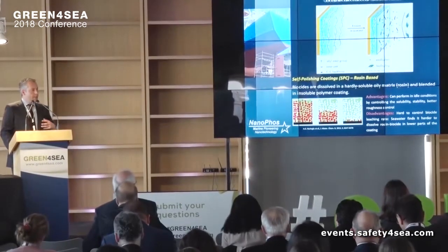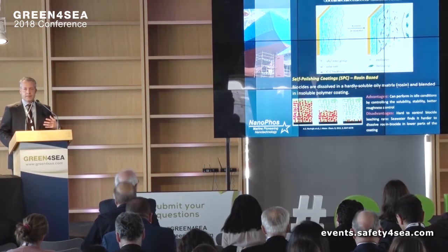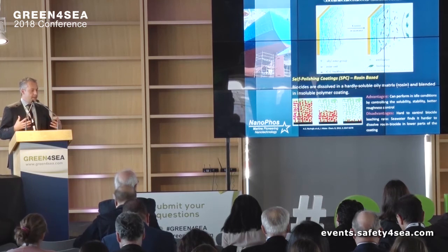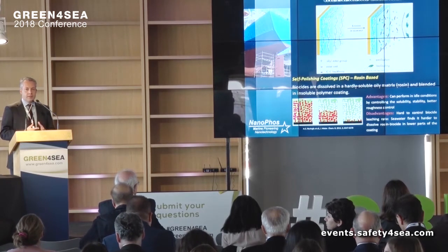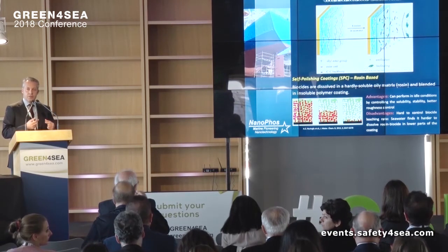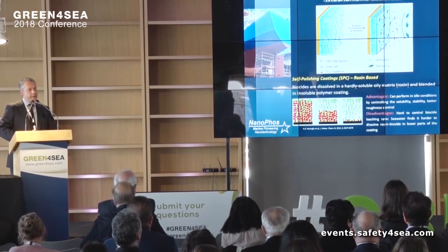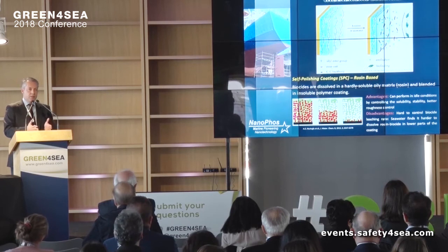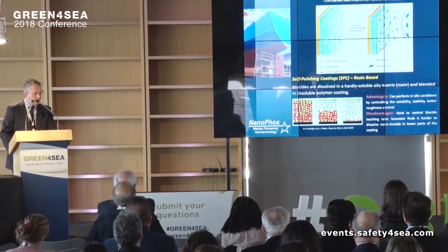Now, what about the mechanism? You have heard about the self-polishing and the controlled depletion coatings and things like that. Antifouling coatings, especially the self-polishing, lose some of their thickness during the voyage of a vessel, and in this way they release the biocides. They lose their thickness and release the biocides to prevent the adhesion of biological growth.